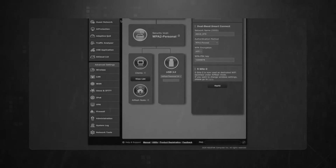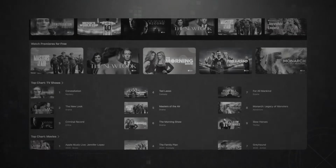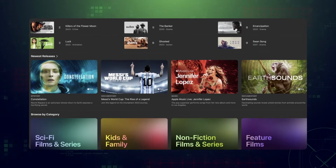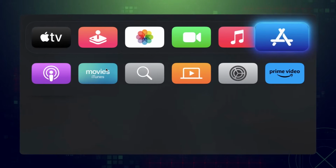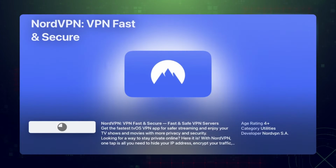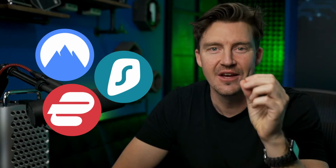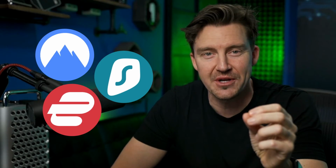Apple TV users, listen up. Remember the days when we had to install VPNs on our routers just to get rid of geo-blocks and watch content that we wanted? Well, those days are finally in the past since the Apple TV App Store finally offers native VPN apps. So, let me show you how I installed the best VPN for Apple TV 2024 and which VPNs are worth using to broaden your streaming experience.